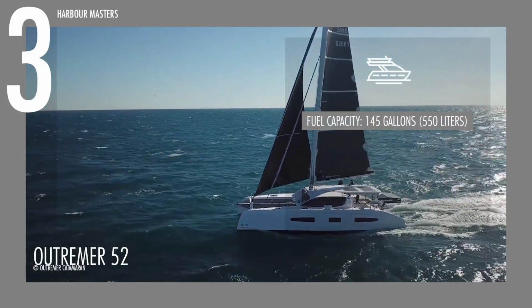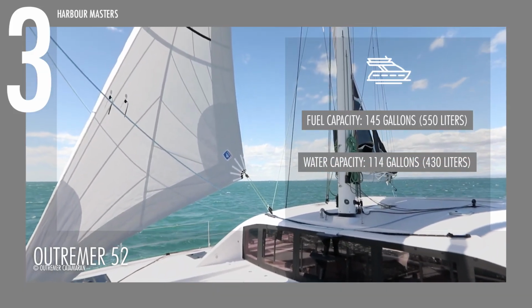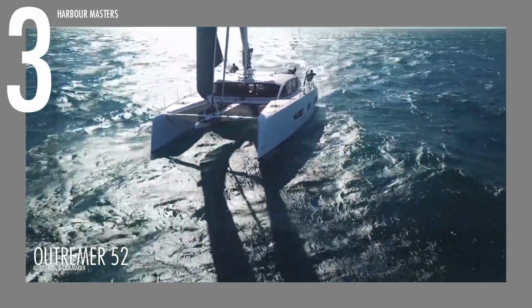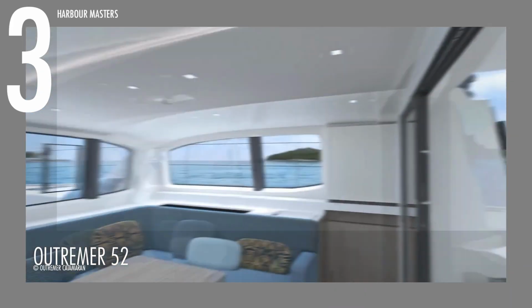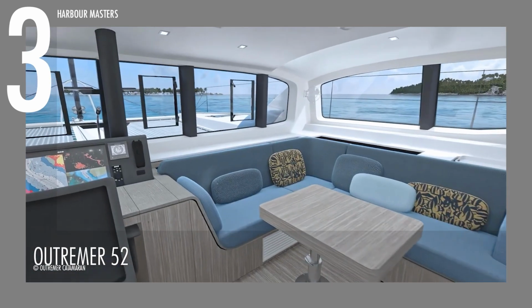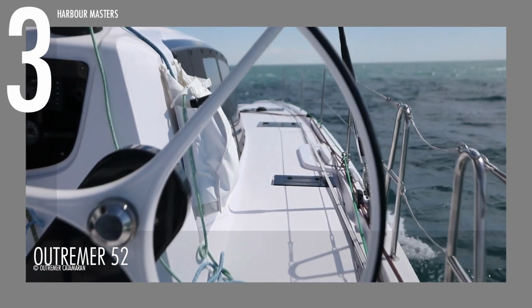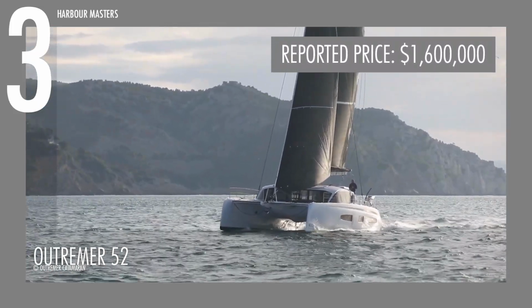With a fuel capacity of 145 gallons or 550 liters, and a fresh water tank holding 114 gallons or 430 liters, it's well suited for extended cruising with fewer stops. Inside, the layout emphasizes comfort and function, featuring panoramic windows, lightweight materials, and a modern aesthetic that reflects Outremer's signature approach to long-range liveaboard design. For those seeking a well-rounded blue water catamaran that blends performance, luxury, and value, the Outremer 52 is competitively priced at approximately $1.6 million.